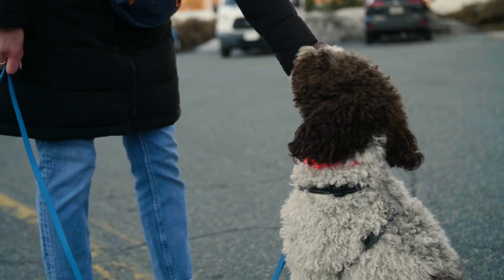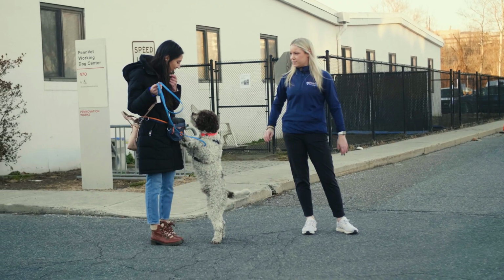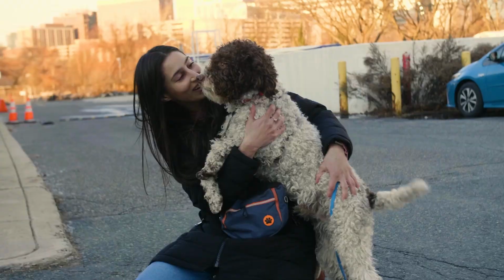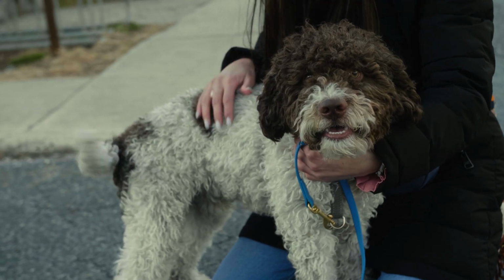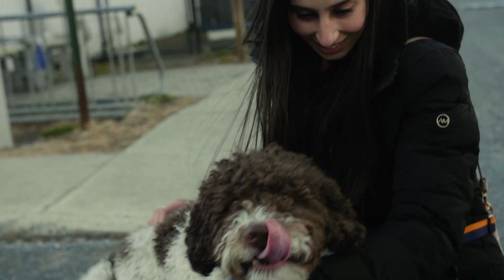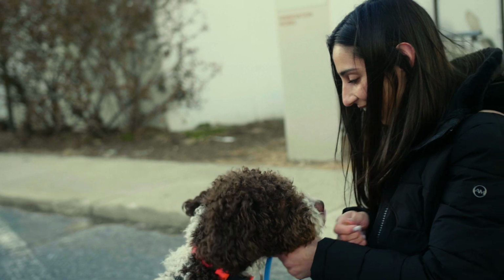They live with families, and they go home in the evenings and on the weekends, and they learn how to live with a family so when they graduate, they can adapt very quickly with their handler. For us, that bond and that relationship is so important and so much a part of our core values. It couldn't happen without our fosters.